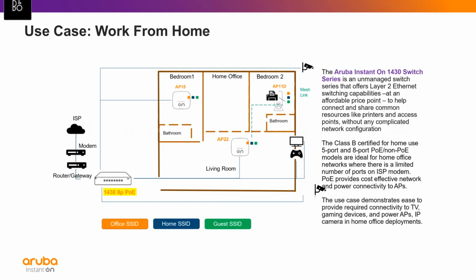Here's a similar solution, a work from home scenario. The only real difference here is we've got a couple more access points, but we're only using an eight port PoE switch for wired connectivity, because we probably don't need as much wired connectivity within that particular home environment.